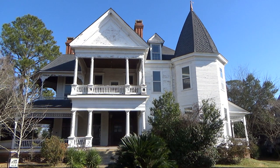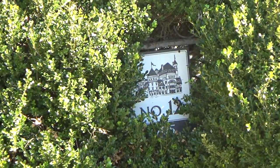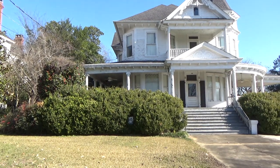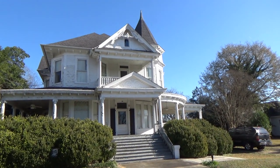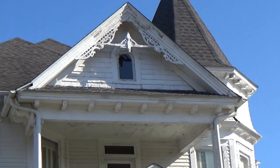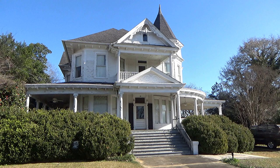Built around 1890 for banker Malcolm Council, this is a particularly palatial example of the late Victorian Queen Anne style. Smaller version of its massive neighbor, this house was built around 1905, and it represents the last gasp of the Queen Anne style.